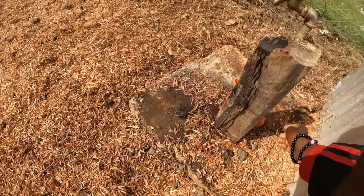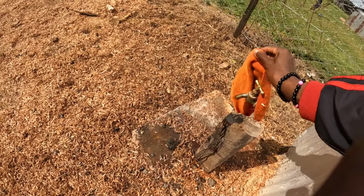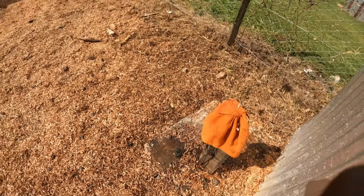So here, there is water. And we put this small mat in here to cover the tap, so nobody will know that there is a tap. Yeah.